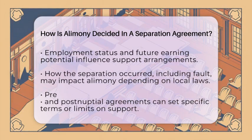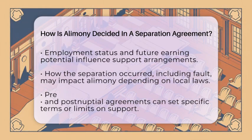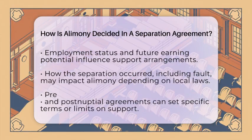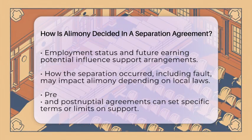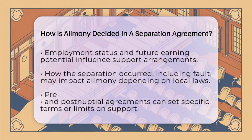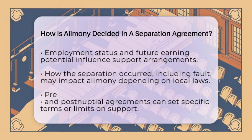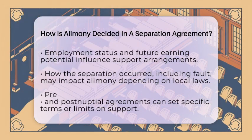Employment status and earning potential are also considered. If the recipient can work or improve their skills, they might get less alimony. If both are earning well, support might not be necessary. Sometimes, how the separation happened affects the decision. If one spouse was at fault or caused the breakup, it could influence alimony, depending on local laws. Existing agreements like prenuptial or postnuptial contracts can set limits or specific terms for alimony. These agreements are considered when deciding what's fair.